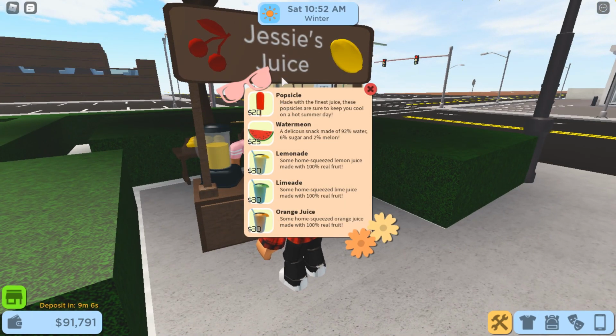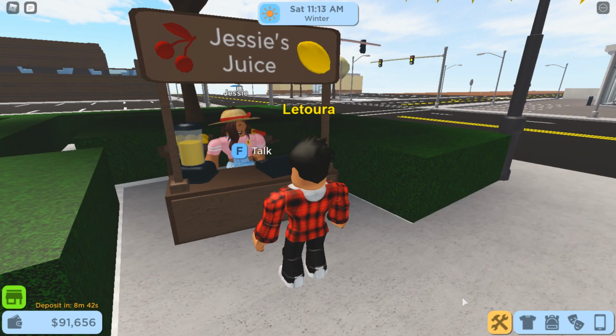So I guess it's not just juice apparently. Here you have lemonade, limonade, orange juice, watermelon, and popsicle. So yeah, a bunch of new food items. I'm not really sure if these are limited food items, but I think you should stock them up just in case. In last year's Halloween update, the food and drinks that were sold were limited, so I think there's a chance that these new items will also be limited. So yeah, buy them just in case.